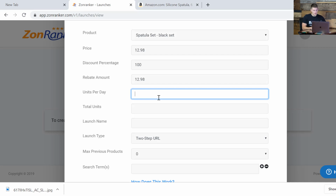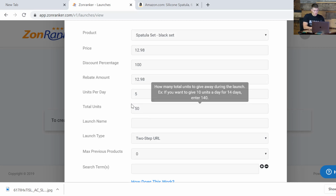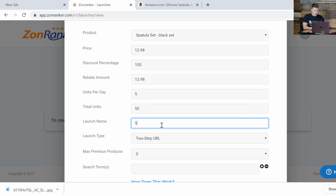So for now, I'm going to say 5 units per day with a total unit amount of, let's say, 50 units that are going to be given over a 10-day period. You can name your launch here, which is just an internal name, so just spatula set launch, I'm going to say. And then you're going to choose your launch type.